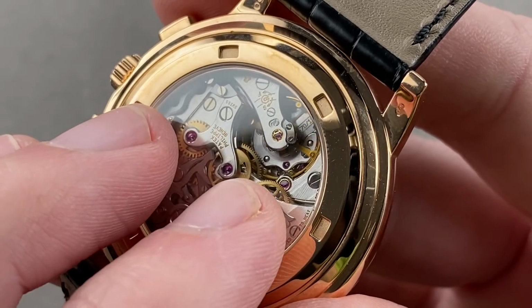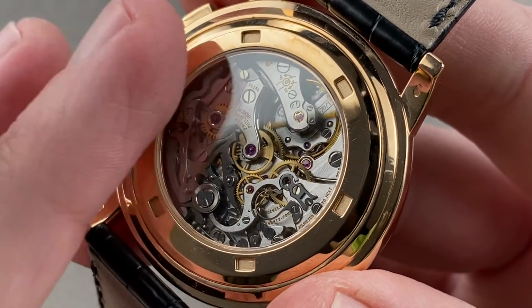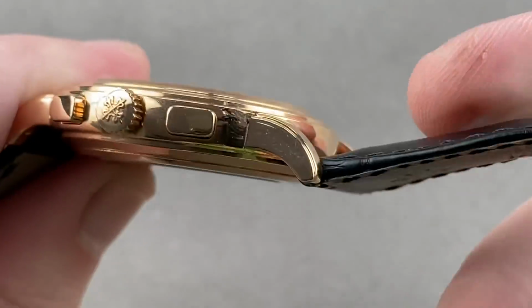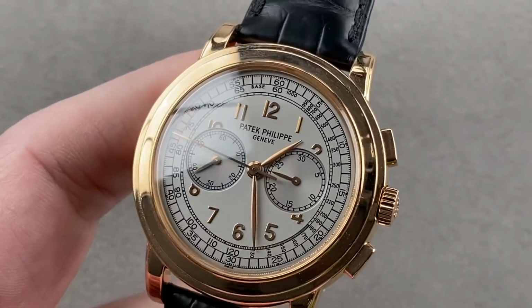Patek also changes the regulator from a mobile stud index to their free-sprung Gyromax style balance, and power reserve increases from the Lemania's 48 to 65 here. And I should mention, the column wheel feel is outstanding. Full deployant clasp and matching rose gold. We'll throw this watch on my wrist.